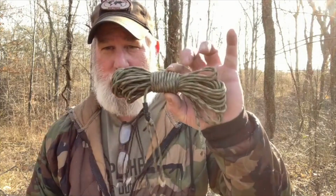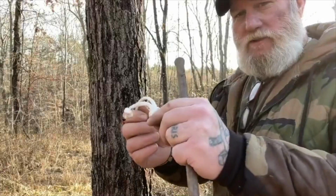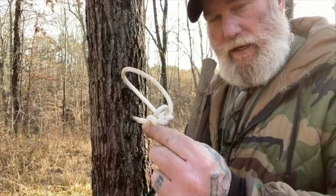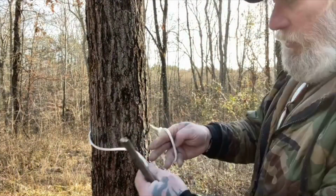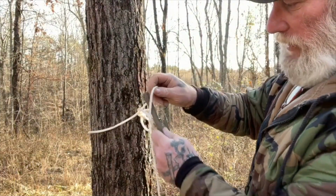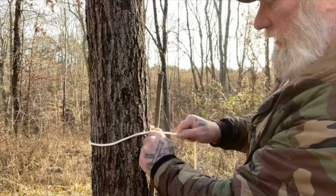This is our rapid deployment Ridgeline system, and it's what we teach here at the Pathfinder School for setting up an emergency shelter in under 5 minutes. Okay, as we uncoil the rope, the first knot out will be a bowline. We're going to wrap that rope around the tree. All we're going to do is create a marline spike by putting a stick or a stake in that loop and pulling it down tight.